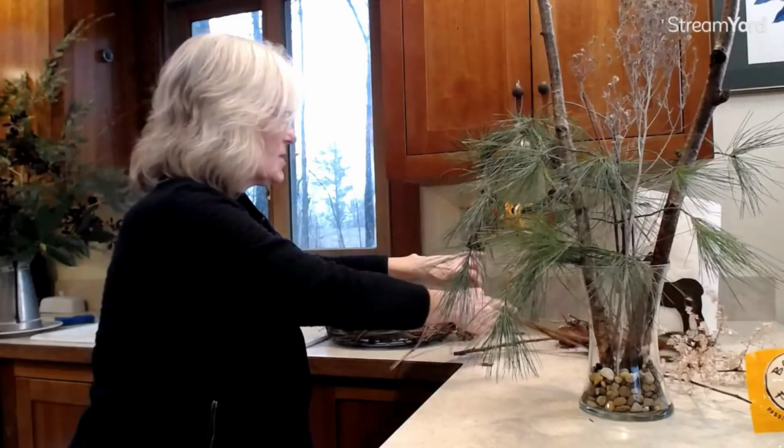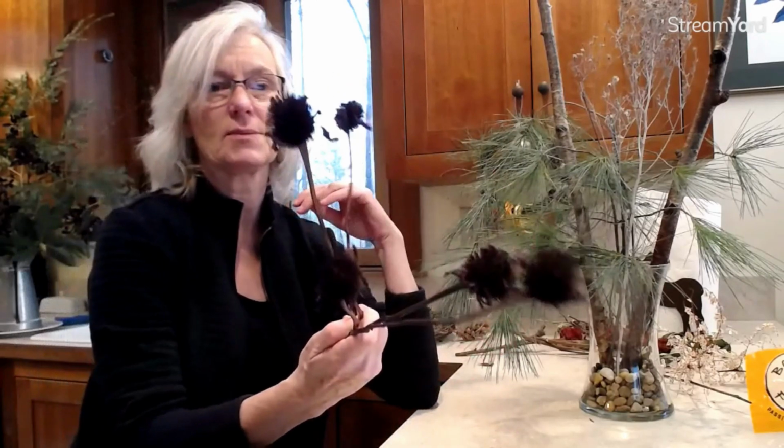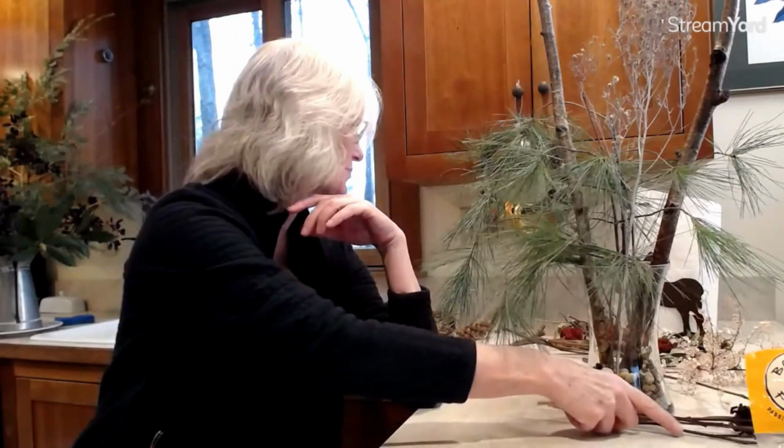Other things that I found, I'm just going to show you some other things I found out foraging. So here are some echinacea seed heads. And these I have spray painted with some more purplish, reddish kind of spray paint. And then a few other ideas.